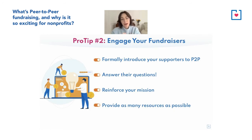Be sure you and your team have thought through the task you're empowering your fundraisers to complete so that you are all equipped to assist them along the way. So here are some other items to consider.